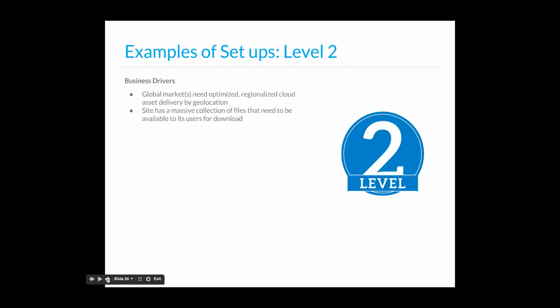Well, this is very similar to level 1, but with a massive collection of files that only need to be downloaded. They don't need to be viewed online. So we can explore a different kind of solution for these guys. They might have gigs and gigs of videos. They could have huge databases. Door3 had a company that stored research results for PhD research, so they have these insanely large databases, everything from whether a frog likes to jump to engineering results from stress tests.